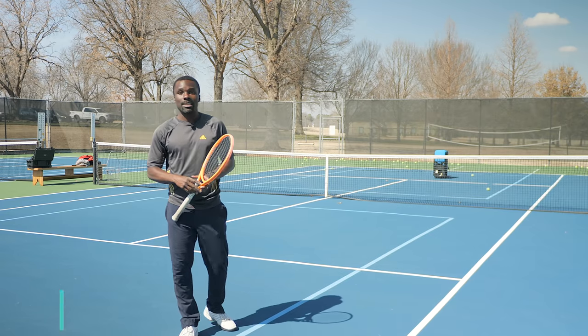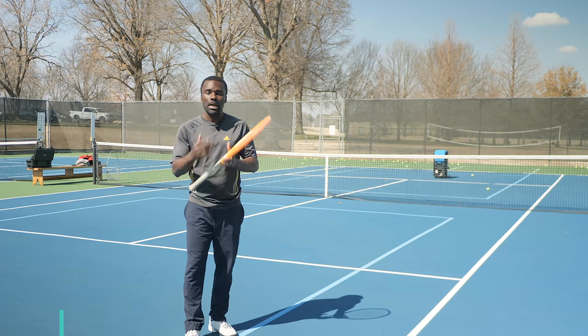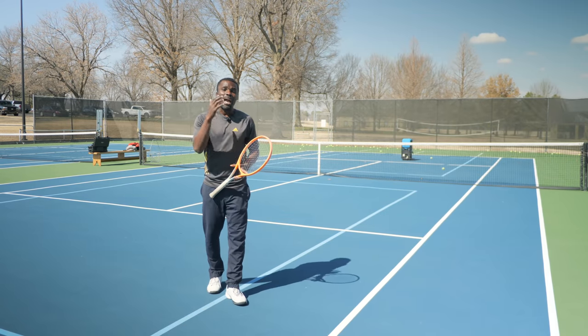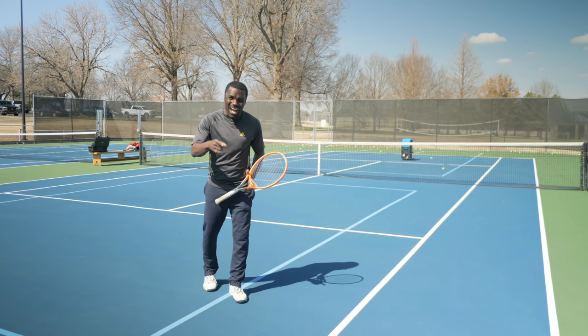The third key is this. Where are you aiming? Yes, you, where are you aiming? Are you aiming for the baseline? Oh, don't do it, don't do it, it's a trap. Don't aim for the baseline. Aim halfway between the baseline and service line. Give yourself some margin. Again, the approach shot is to approach, not win the point.